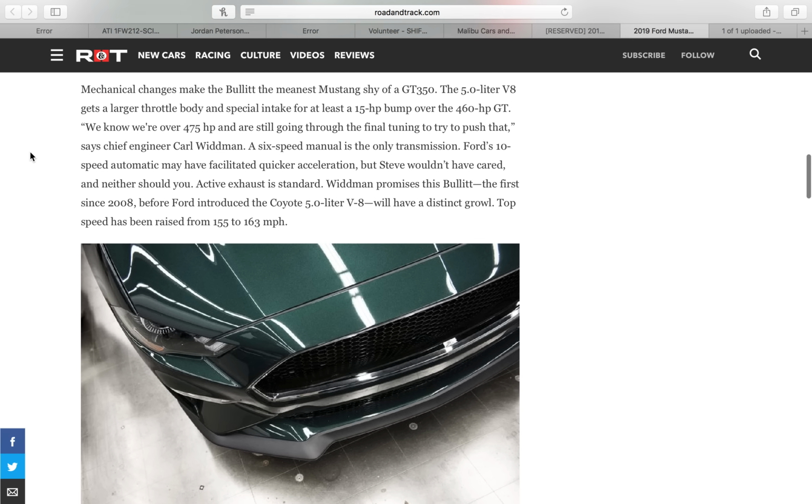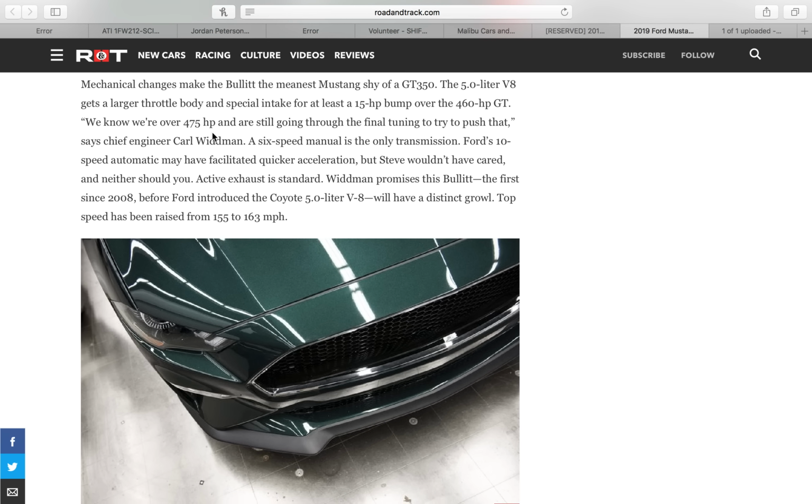Now, if you don't know, the GT350 intake manifold fits on the second gen Coyote. I'm assuming it fits on the third gen Coyote also. The third gen Coyote makes 460 horsepower. The second gen makes 435. So this one's making about 475. So I'm assuming they've got some type of a different intake manifold they've designed for the Bullitt that allows it to keep some torque and also increase the top end horsepower. So 475 is what we're looking at.